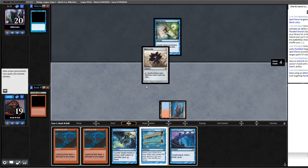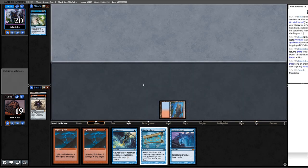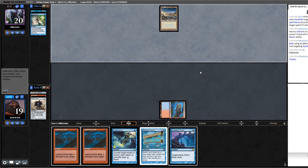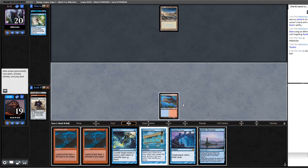So they have Daze in their deck. Good to know. Not every Vintage deck plays Daze. If they do, it's probably like a one or two of. It's not super great in this format because everyone has fast mana, but it is pretty good in this matchup particularly.